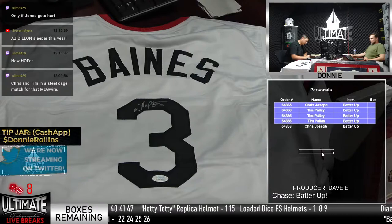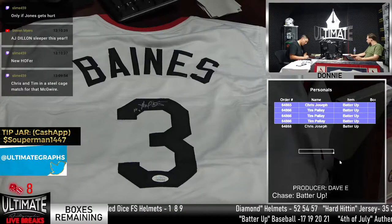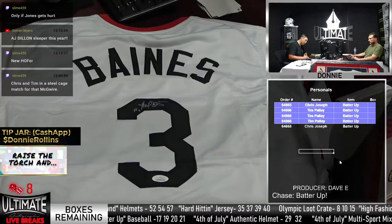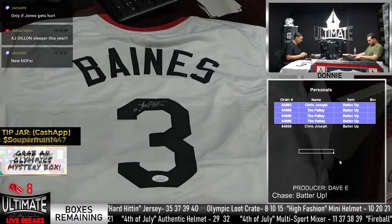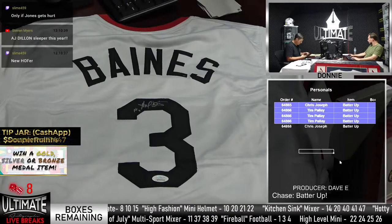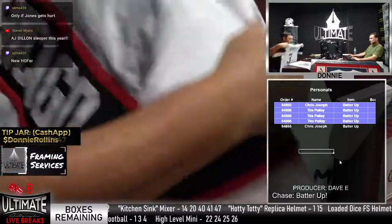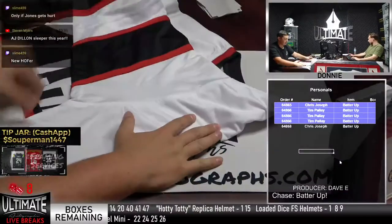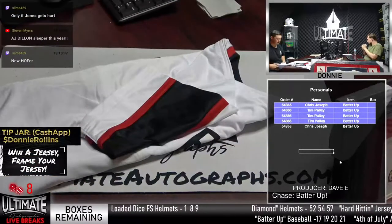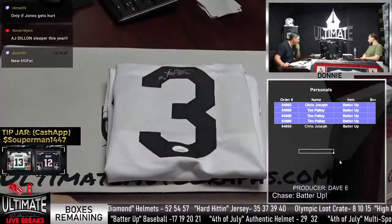That goes to Chris Joseph. Nice hit, Chris. It's a cool item. Chicago White Sox custom jersey, so no logos associated with the item. However, it looks perfect in a frame. Yes, sir. And that's what the custom jerseys are truly meant for. Exactly. The autograph is authentic, on the right number with the right colors, and it looks awesome in a frame. That's kind of the big deal. That's all that matters with custom. I love that. Well, Harold Baines.